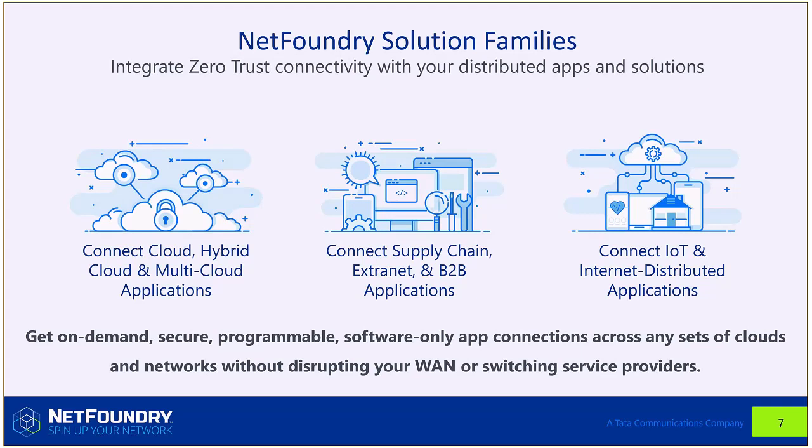Because we can micro-segment traffic across our various networks, we allow you to connect to your various suppliers out there. That's the ability to create an extranet, or to create purpose-built networks to let people into particular applications: third-party developers, testers, QAs, etc. When you need to get them just into a particular application, NetFoundry is a great solution for that.